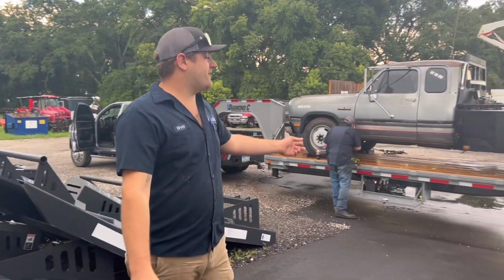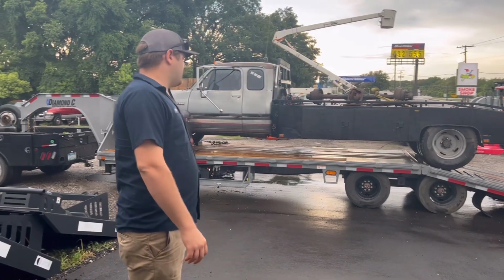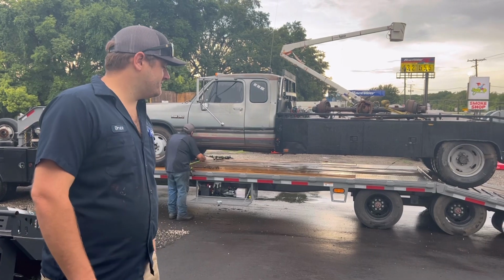So made it back to the shop, guys. This trailer pulled absolutely freaking phenomenal. I love it. Freaking love it. It's so nice to hit the button. I got it here in my pocket.